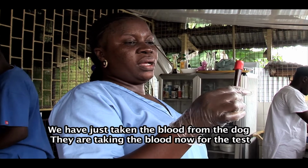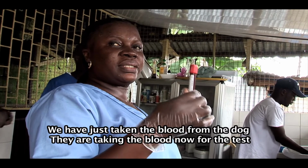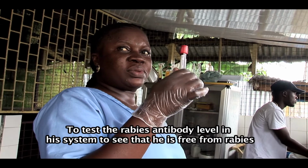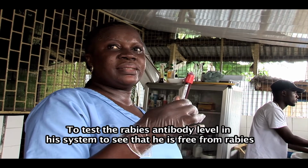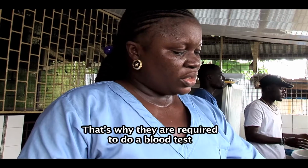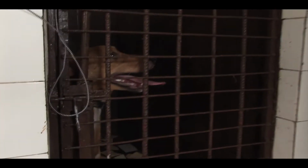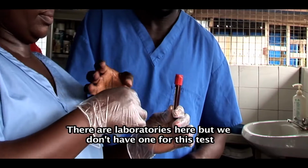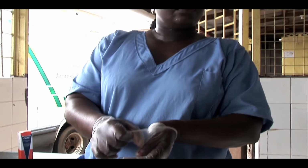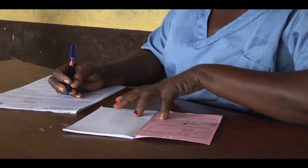What we have done is just take some blood, about 5 minutes. So they are taking the blood now for the test, to test their rabies antibody level in their system to see that they are free from rabies. You know, rabies is a deadly disease, it's transmissible between animal and man. That's why they require blood tests. There are laboratories, but we don't have the facility to do this particular type of test. Animals are given a card to record all tests and vaccinations given.